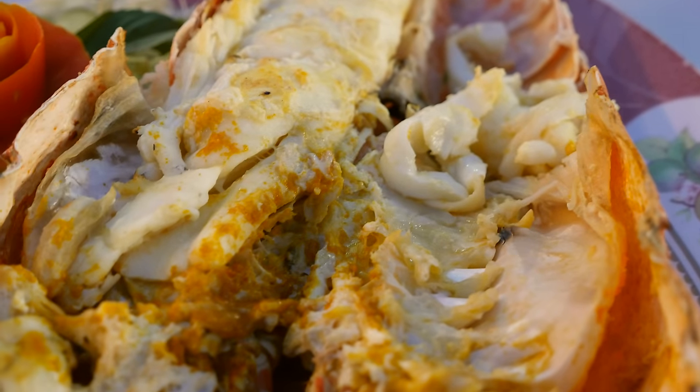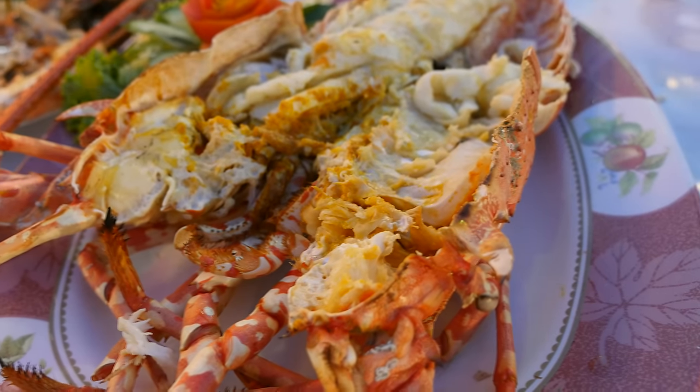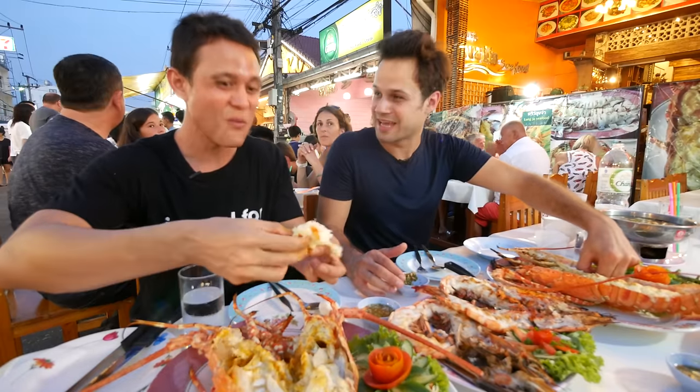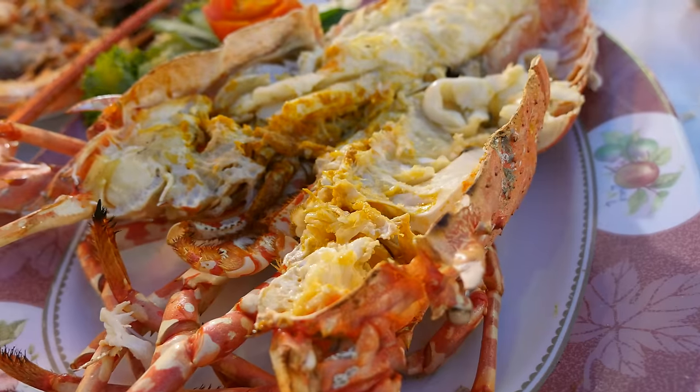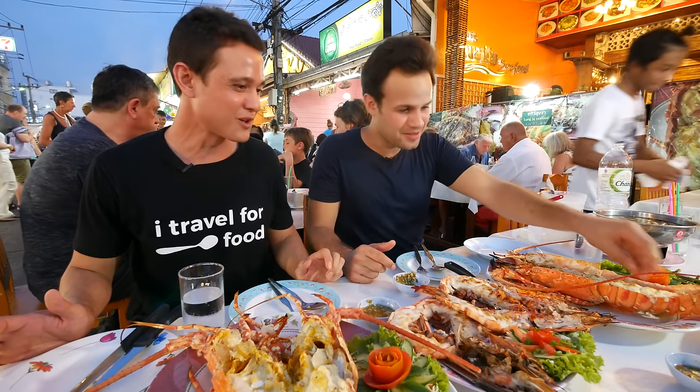This lobster is everything you could want in a bite of food, and more. When you eat something so good, it is actually hard to think straight. You feel a little bit dizzy and just so happy when you taste that euphoric deliciousness. Oh, this is like the gold medal of the Olympics right here.